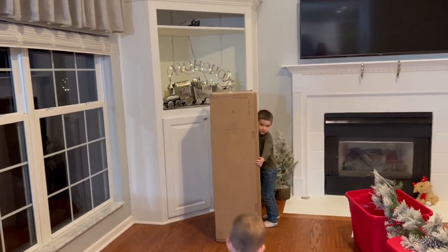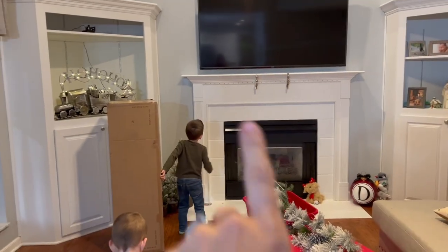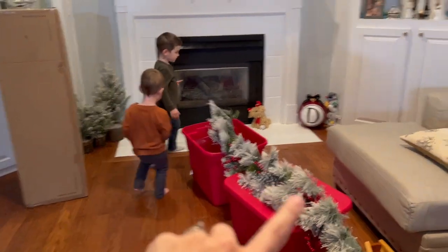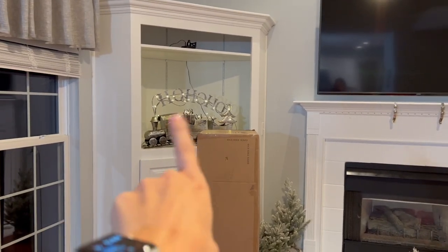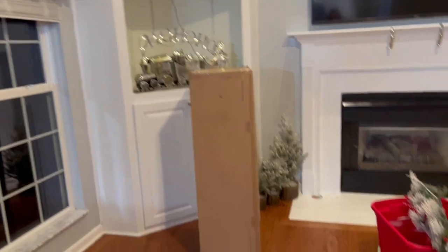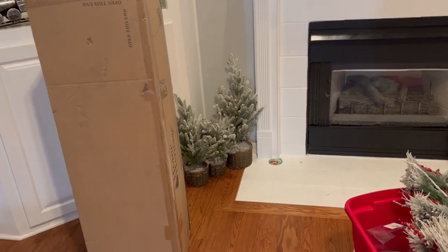We've got a new TV. We've got our stocking holders up here, some Christmas decorations. This was on the mantle, and now I got to figure out how I'm going to put it with the TV there. And then we got this cute little train on Black Friday that lights up. And the kids think it's so cute. And my little trees, which will turn on in like 15 minutes and sparkle.